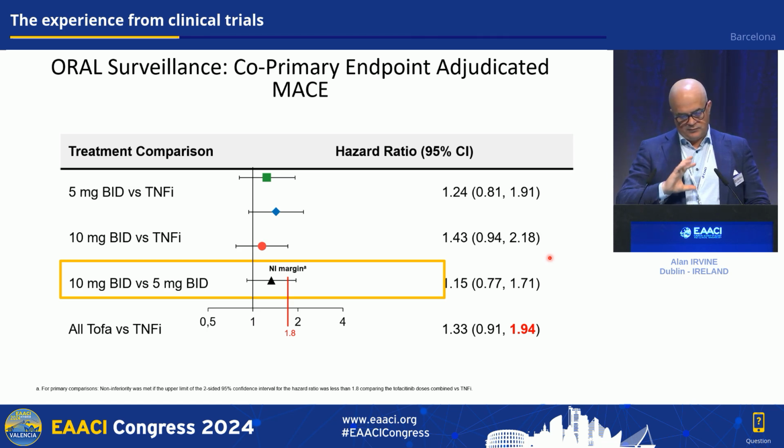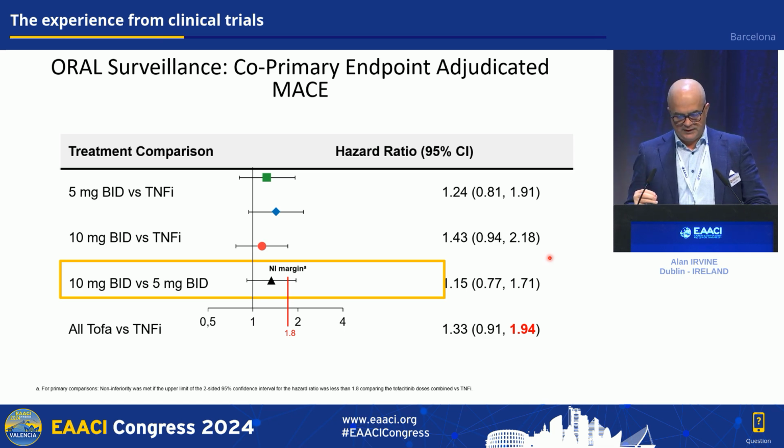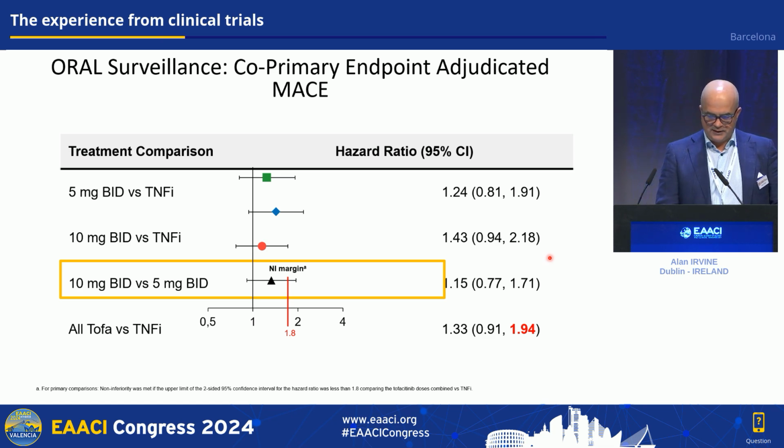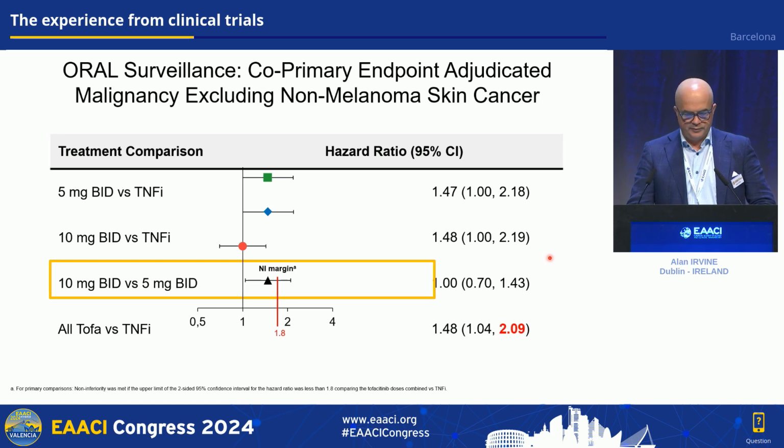And the power calculation, again, I'm not going to go into it in great detail, was that the upper limit was 1.8, and the combined tofacitinib doses exceeded 1.8, even though they crossed the 0, all tofa versus TNFI. And that was considered that they weren't non-inferior. Otherwise, there was a concern that they were more at risk of causing major adverse cardiac events than TNF inhibitors in this selected group.